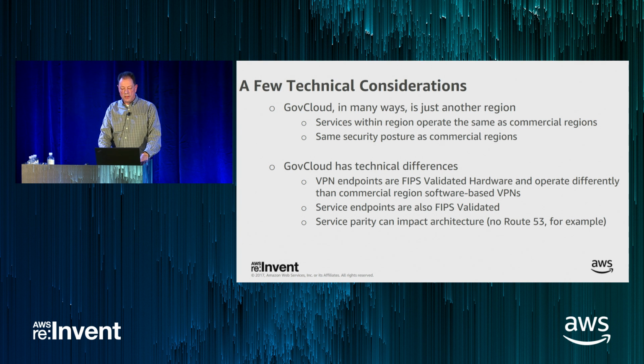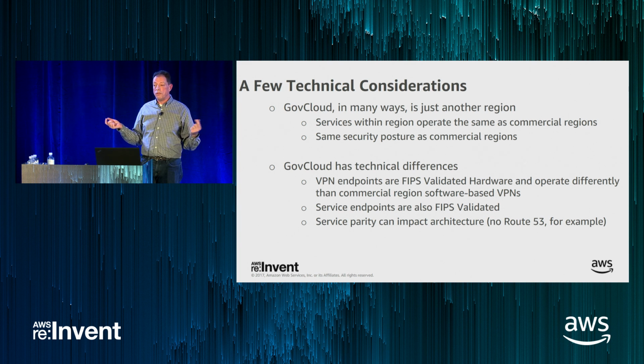And then the other thing to think about is that when you're architecting your system, especially if you're trying to deploy in GovCloud as well as in a commercial region, service availability and feature availability can impact your architecture. A good example of that is Route 53, our DNS service. If you're resolving DNS addresses from the outside world in, you can resolve addresses to our public endpoints in GovCloud and our commercial regions just fine.